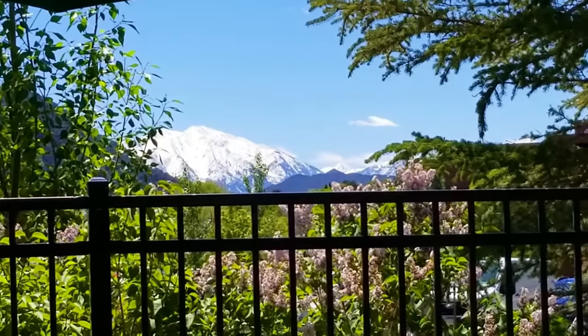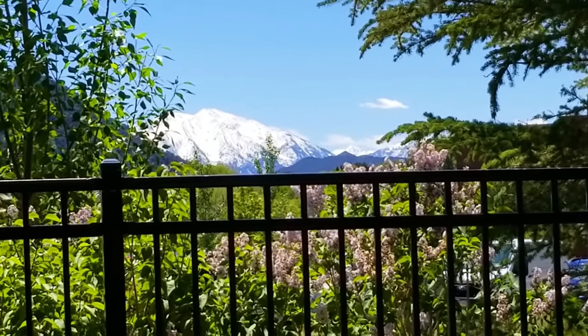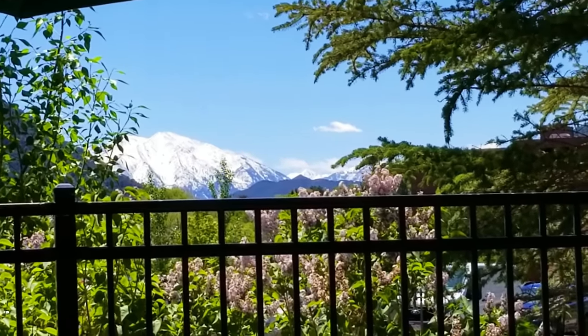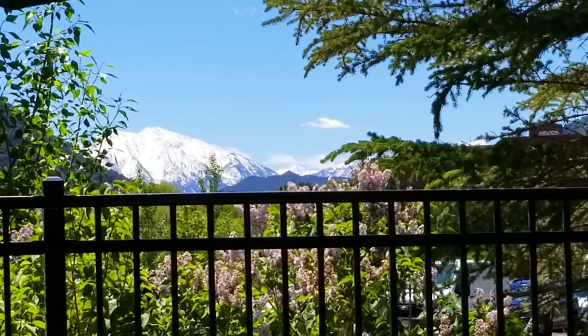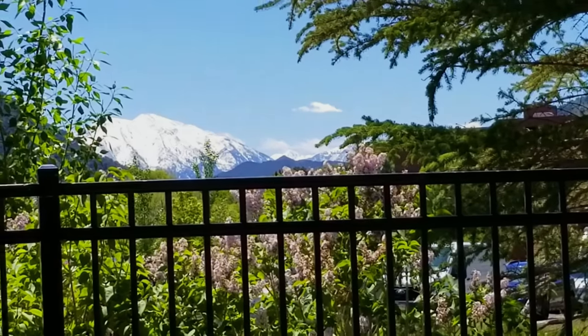That mountain, actually, that's looking to the south, and that area there is where Aspen is. So Glenwood Springs is the cutoff from the I-70 to take you out to Aspen going south. So we're about 45 minutes north of Aspen.